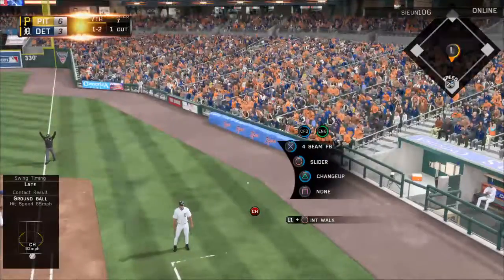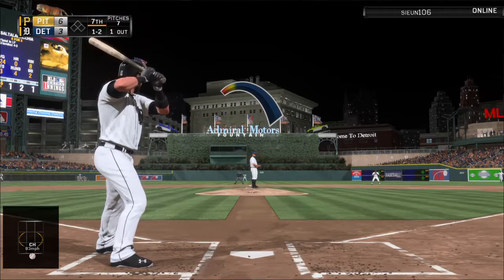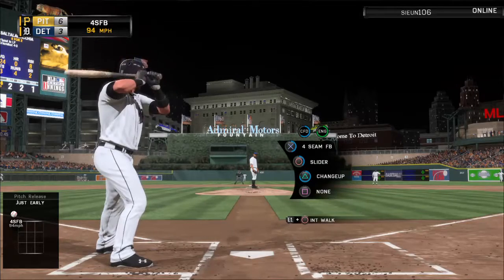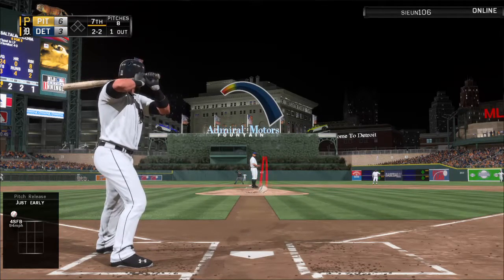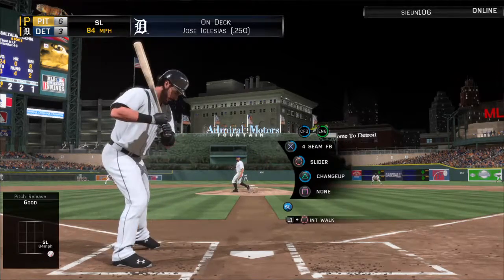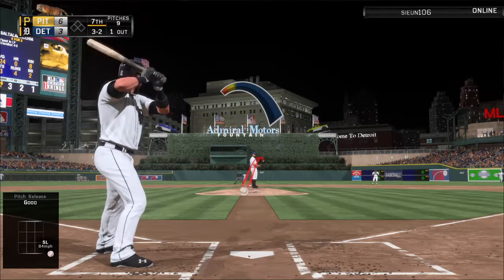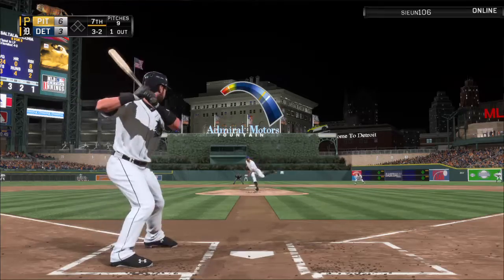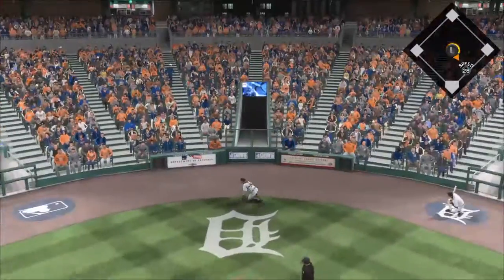Late making contact on that swing, and we'll do it again on 1-2. And they come inside with the fastball, but it misses here, and it's back to 2-2. And he's getting his money's worth up there now. It's full 3-2. Oh, and he lets him off the hook there as this isn't even close for ball 4.